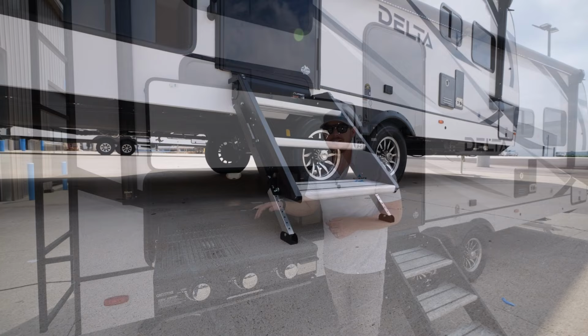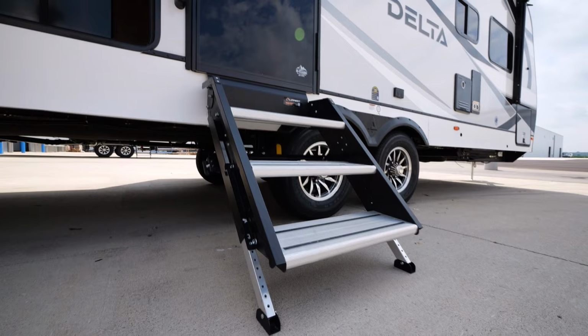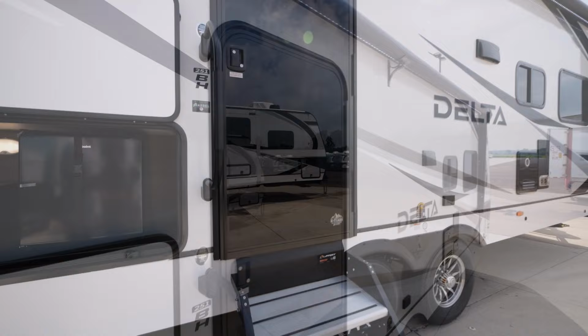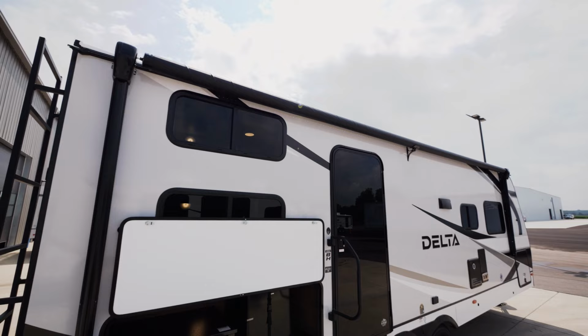Standard on the 251BH is the three-step solid step through lipper. Now I wanna note, on our larger units that have two entries, we are also using the solid step on both of those entries. Typically you're gonna find it only on one of them. We have a friction hinge glass entry door, which is prepped for a thin shade with an oversized grab handle, and a 21-foot awning. And again, on a 29-foot camper, that's massive.